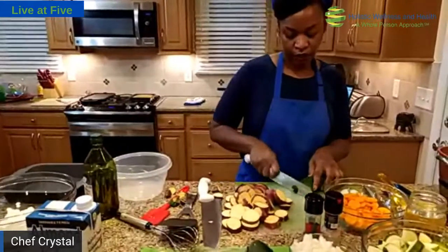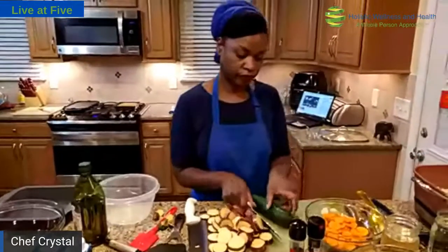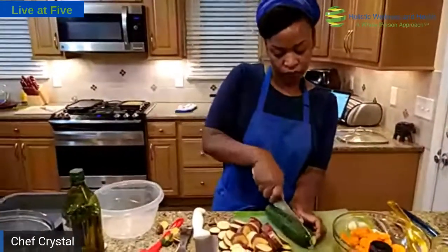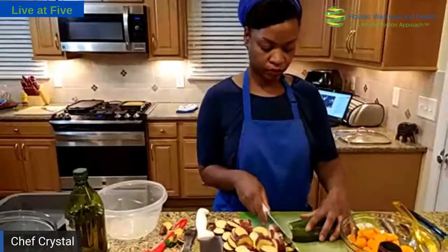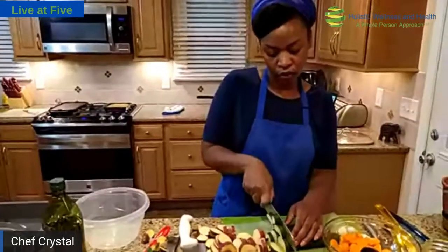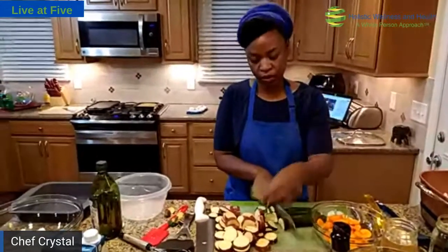You can cut both ends. And then I'm going to slice it in half. And I'll put the two next to each other. And then this one straight down about a quarter of an inch. There you go. So this half moon shape.